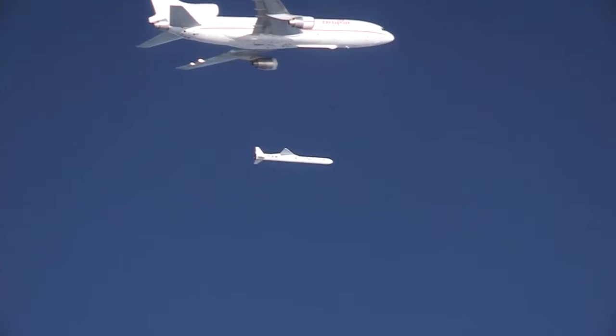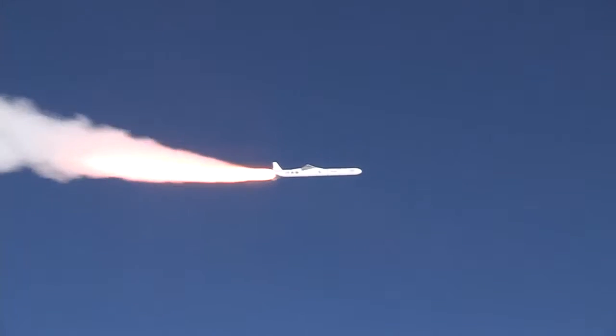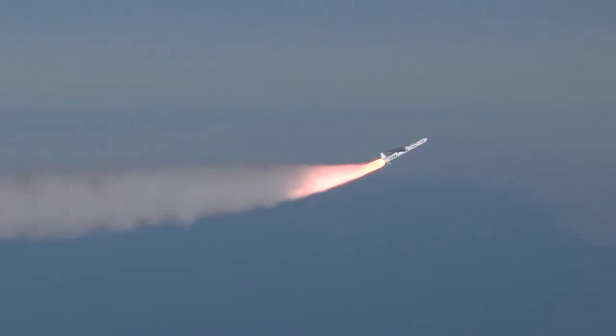Once Pegasus drops away from the aircraft, at about 2.5 seconds, we'll arm our flight termination system. And then as you see, at about 5 seconds, we'll get motor ignition. During this phase of the flight, our attitude control will be done with our fins as we prepare for this launch. We'll reach max dynamic pressure at about 35 seconds, and the motor will burn for about 73 seconds prior to stage 1-2 separation.